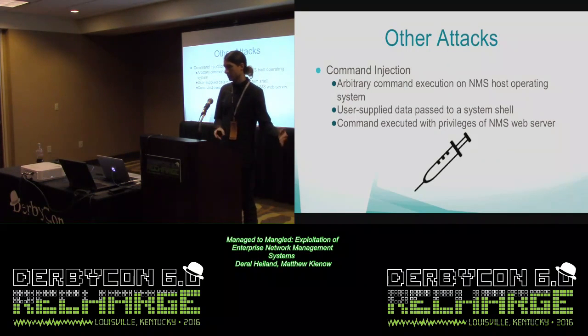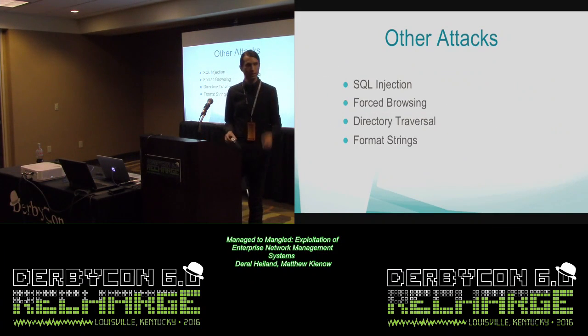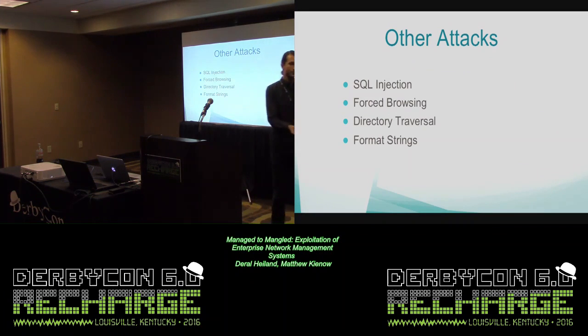Beyond the SNMP-based vectors, this is where we started to explore a little bit and see what else was out there. One product that I found actually had a command injection. It was provided via HTTP in this case: I provided a command, and then the web server that's hosting the network management system executed that command. Deral has a few more to talk about.